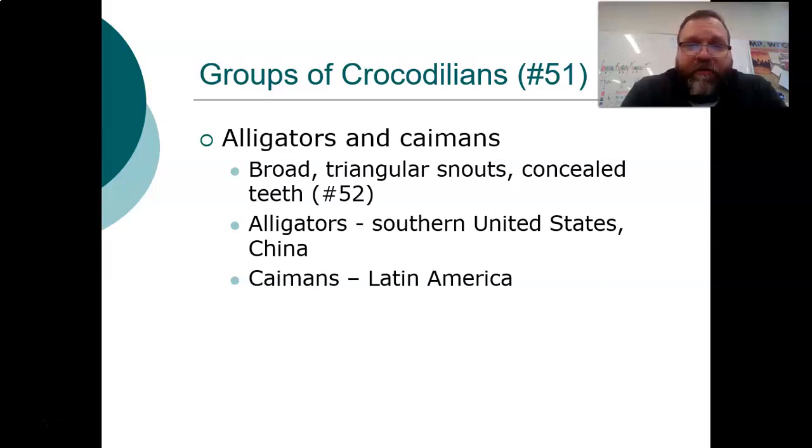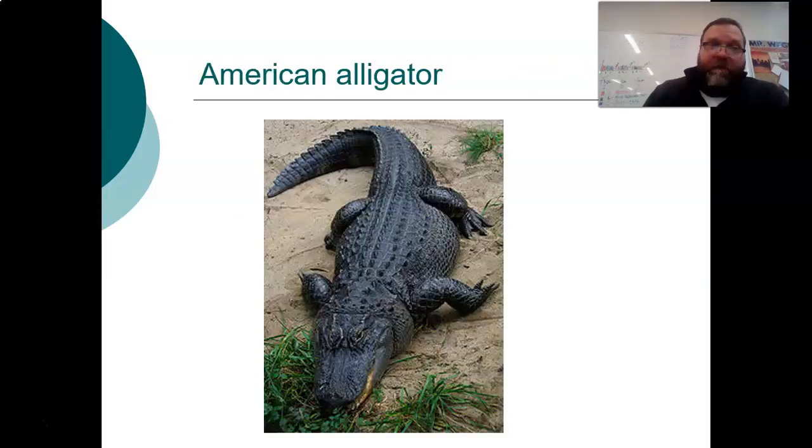They have broad triangular snouts and concealed teeth. So here's the rule. If an animal is out there and you can see its teeth, it's a crocodile. If I cannot see its teeth when its mouth is closed, it's an alligator or a caiman. Alligators live in the southern United States and in China. Caimans are found only in Latin America.